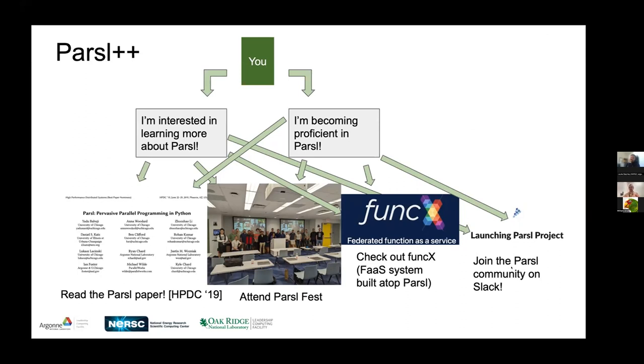I'll jump all the way over to the right. So if you do start building something in Parsl, the active community extends to their Slack channel. So the Parsl project on Slack, I would highly recommend joining. And then there's also a new product called FuncX, which is a federated function as a service program. It's built atop Parsl, but it's a very Parsl-like ecosystem for creating these endpoints that sit at nodes and then you can remotely run functions. And people have built some really cool use cases out of that so far. So that's also worth checking out.